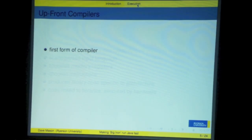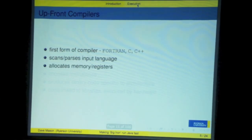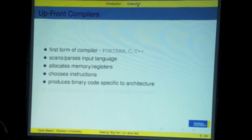Okay, so upfront compilers. These are the compilers that I was using back when I started. It was the first form of compiler. It was used in Fortran. That was the first high-level language. And also C and C++ mostly use upfront compilers. That means that you take your source code, you feed it through a compiler, and you get something executable at the other side. It scans and parses the input language, allocates memory, registers, however it's going to do it, chooses instructions, and produces a binary code specific to the particular architecture. Probably all familiar with this. Then this is linked to libraries and executed by the hardware. So the key point here is we take a high-level language, or not so high-level language in the case of some of these, and translate it into binaries that run on a particular piece of hardware.